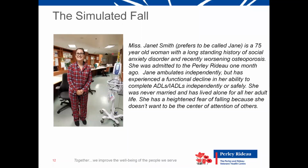And our new resident, she had worsening osteoarthritis and long-standing social anxiety disorder. So what we did is we created this scenario of an unwitnessed fall, and it was geared towards RNs, RPNs, and PSWs. But it would be open to other disciplines if they happen to be around. Like anyone who would respond to a fall was more than welcome to participate.